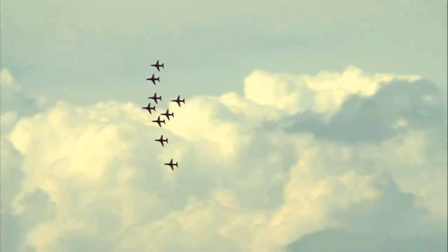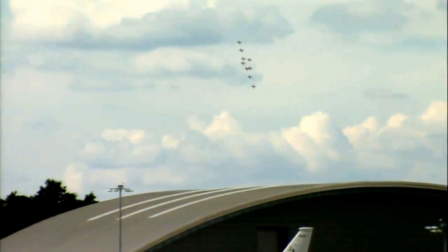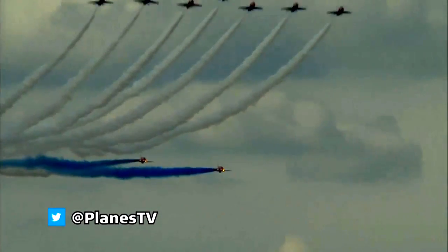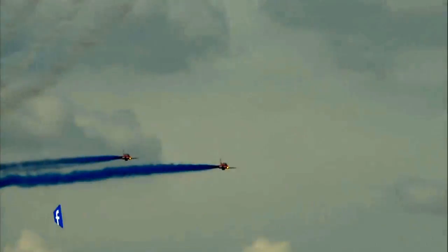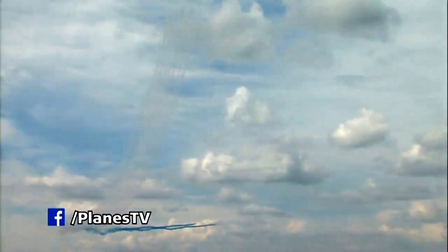You can see that the formation is forming that wide Phoenix shape again. Definitely time to get your cameras ready. They're going to roll out directly towards us in Phoenix to start the second half of the display. Red 1 to 5, 8 and 9, pull up in wide Phoenix. Keep your eyes on the synchro pair with the blue smoke underneath. This is the Palm Split.